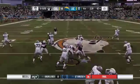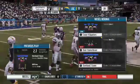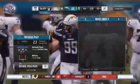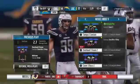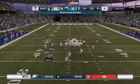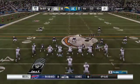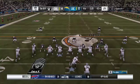They'll run it now out of the gun. And not much there at all. Maybe a yard up to the 43. They tried a quick hitter inside, but that one was swallowed up because what they're hoping is those big defensive linemen will take the bait and move laterally and open up a crease that they can run through. Didn't happen on that play.